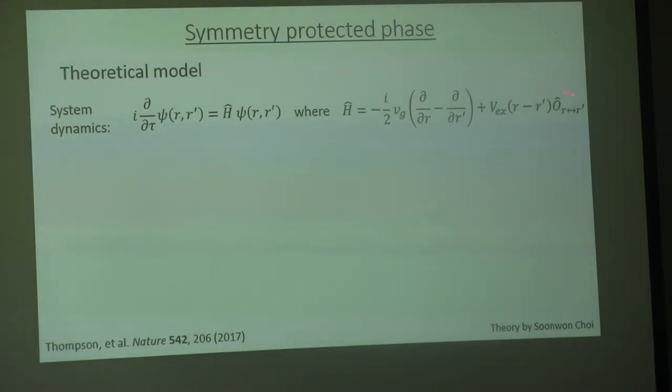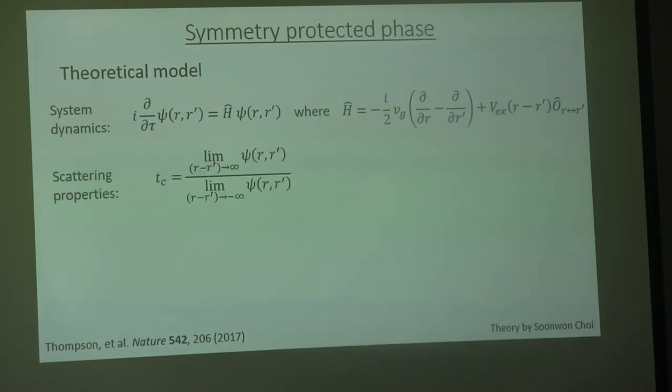Then this is the Hamiltonian: it's the kinetic energy term, then here's the interaction term, and there's an operator that causes these polaritons to change place. With this, we can define a transmission coefficient of the whole medium based on these wave functions. It's a complex transmission coefficient, where the amplitude gives you the intensity transmission, and the argument gives you the phase.